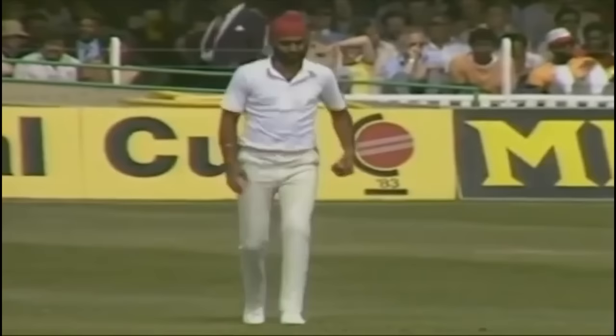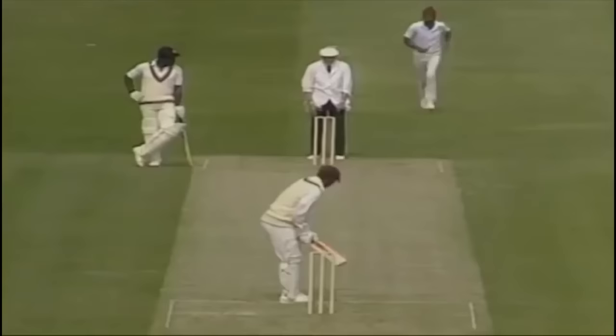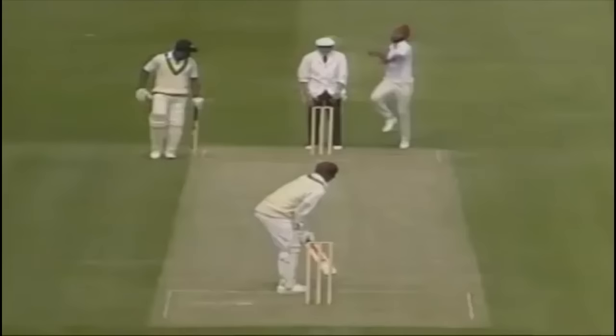Extra man in the offside for Sandhu. And he's bowling all over the place. Now played a shot, thought it was going to swing down the hill. It held its course and came up, and Greenidge is gone. And that's a fine early breakthrough for India, disposing of Gordon Greenidge for a single with only 5 runs on the board.